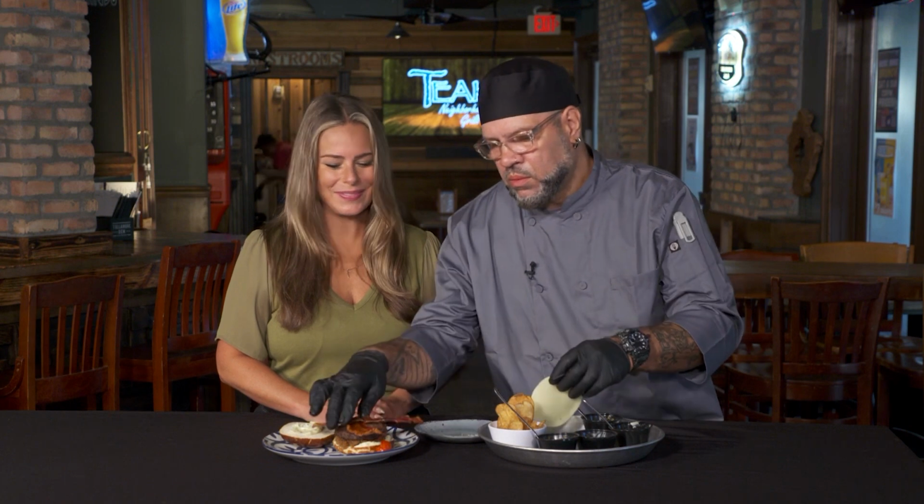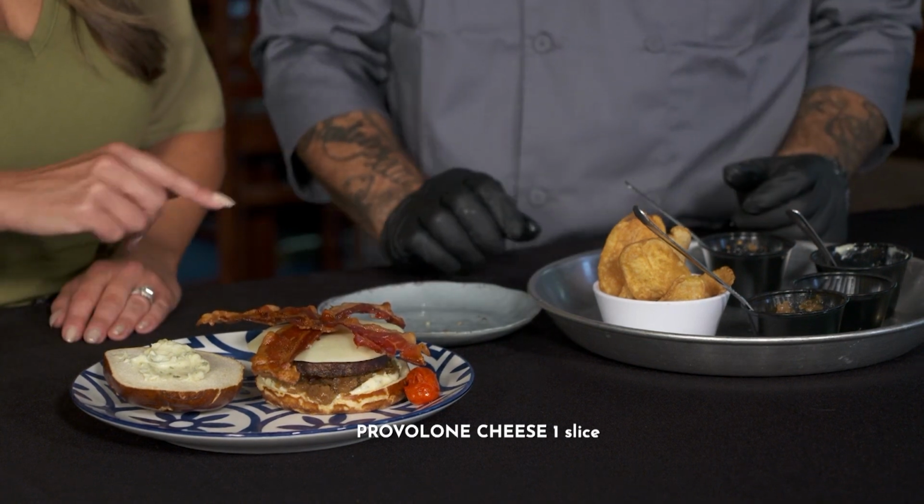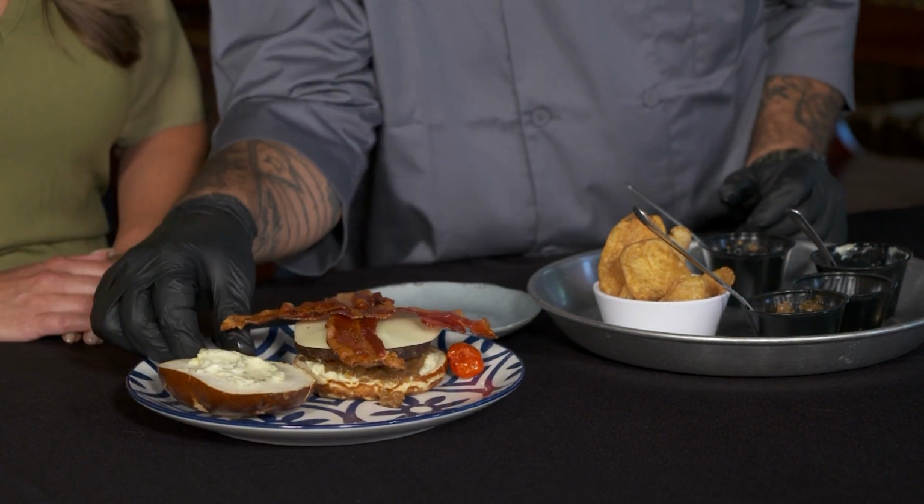Our cheese first. Our provolone cheese. And then our bacon. And then you kiss it with bacon. You see that? You see the X? Very nice.